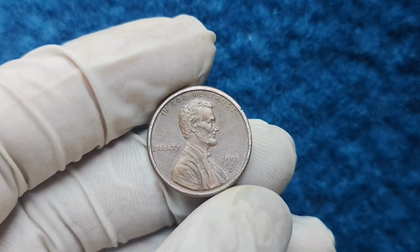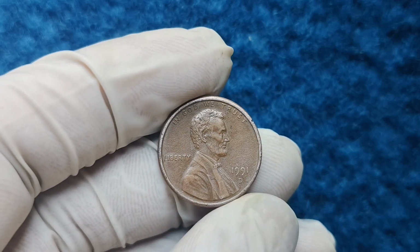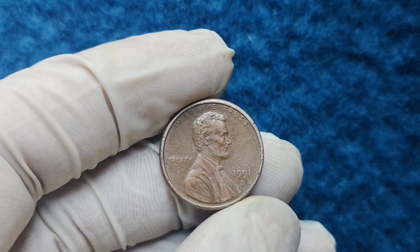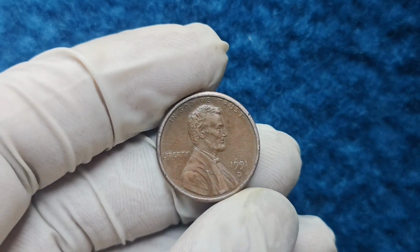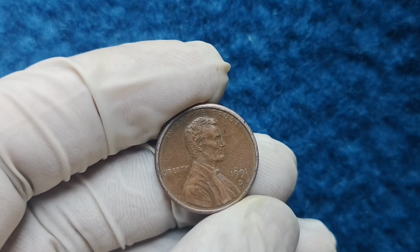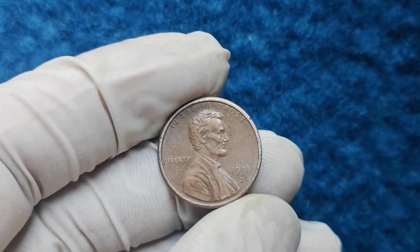Alright, picture this: you're digging through your couch cushions, looking for spare change to buy a snack. You pull out a handful of pennies, and one of them is just a little shinier than the rest. You think, it's just a penny.